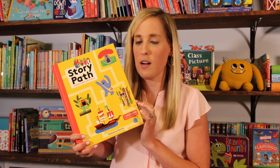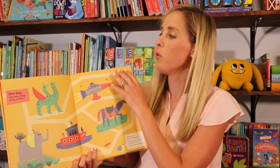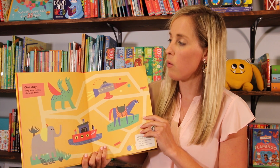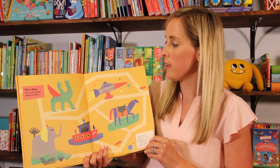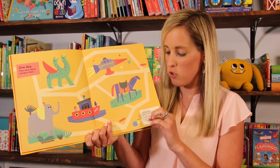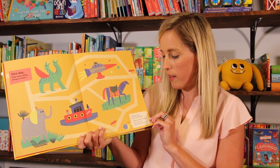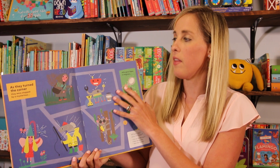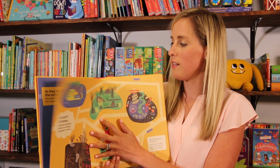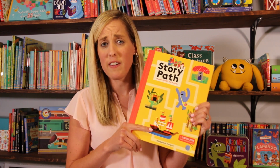All right, next we have Story Path. We love reading this one in our house because every time it's different. You get to create the story as you go. So, for example, one day they were riding along on there, and you get to pick what your character was riding along on. And then it's great because at the bottom of the page there's always more prompts so you can add detail, like what noise did it make? How fast was it? Where were they going? And then who did they run into? And you get to pick where they then went. And so it's really a fun book to teach your kids how to tell a story, and they won't get bored.